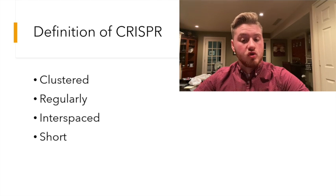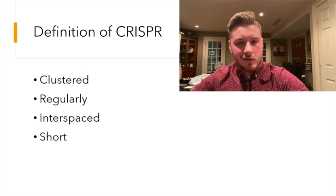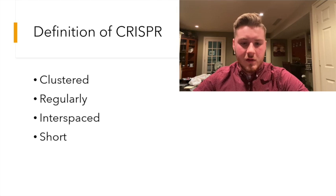Next, S is for short. Short means exactly what you and I believe short means anyway. It means the gene itself is expressed in small or a short amount of space, much like we would say that somebody that's short is expressed in a smaller amount of space.